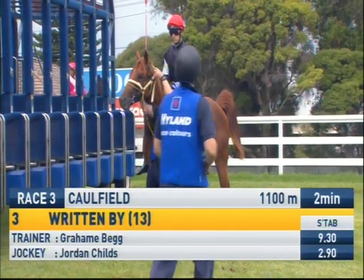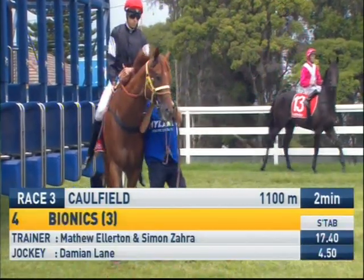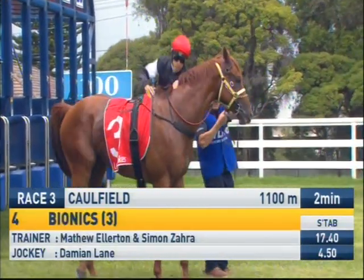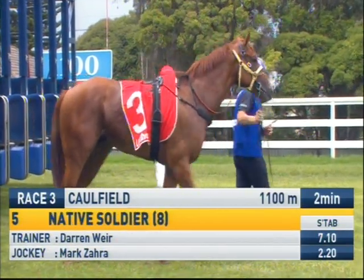The form of the race worked out quite nicely. Yeah, it's been not a bad form race, and obviously he's first up today. He's had a bit of a break, but we think the horse is in good shape. He sat on speed on debut.